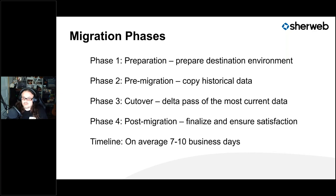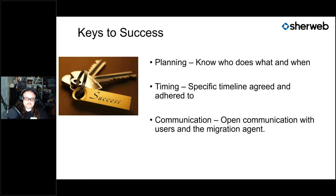And ideally, once it's been running for about 48 hours, we have a better idea of the speed and how quickly some have completed. We can give a better estimate at that point. But the standard that we would normally say is about 7 to 10 days.